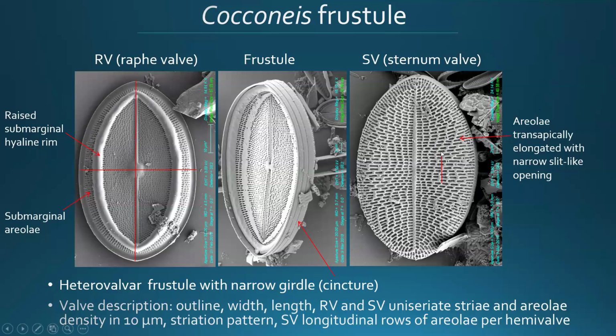I measure them in 10 microns exactly in the middle of the hemivalve in the center. And then additionally, I measure them close to the periphery, where usually they are much denser, and close to the central area. Also, when we look at the sternum valves, it's important to see how many longitudinal rows of areolae are present, and we are counting them within the entire half of the valve. We are counting the number of these rows of areolae and how they are distributed, what is their pattern.